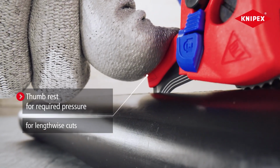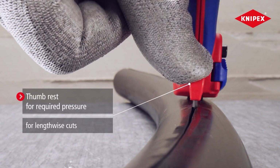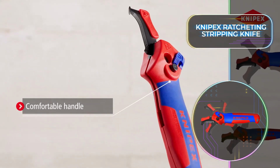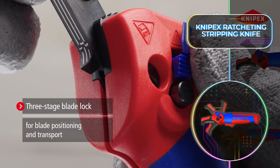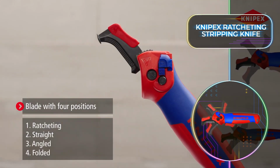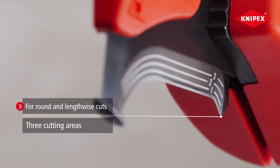The knife's design is also clever and ergonomic, as the added thumb rest helps control the pressure for lengthwise cuts, and the comfortable handle strengthens your grip while also reducing fatigue. Plus, the 3-stage blade locks in place for super secure blade positioning and even safer transport. The blade itself can be adjusted to 4 different positions, and the knife is sold with a replaceable sickle-shaped hook blade and an angled blade perfect for rounder cuts.